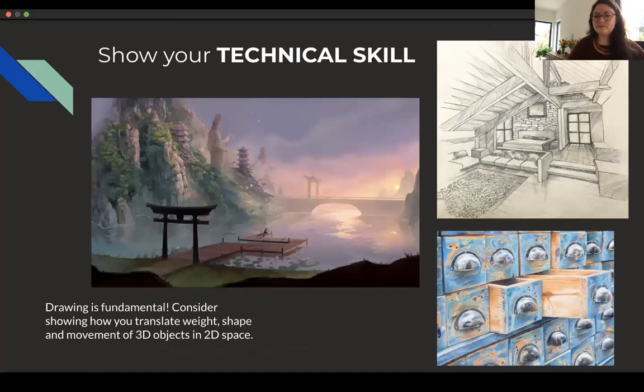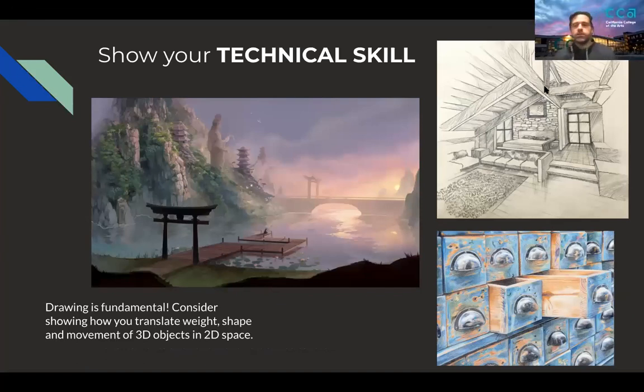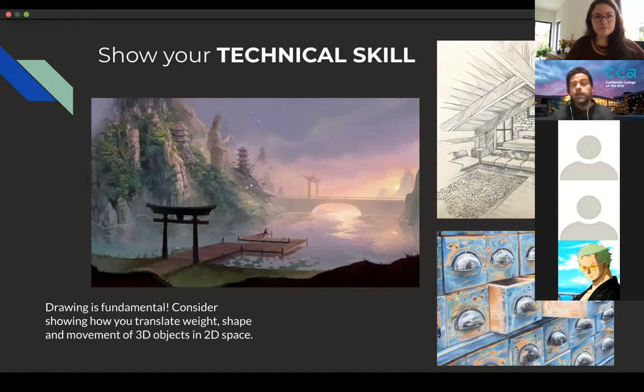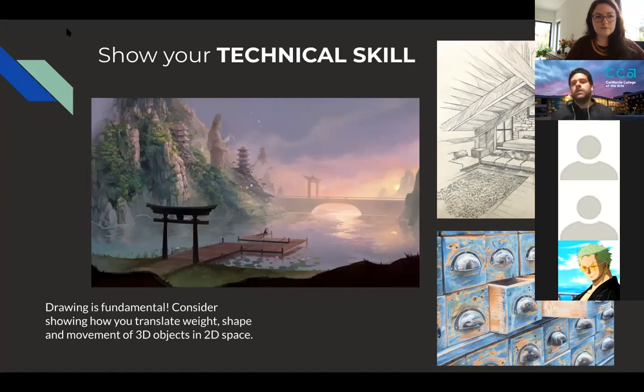Excellent. Thanks, Sarah. So yeah, if you are still at a loss as far as where you should begin, in many instances, you can never go wrong with some technical work. So that ability to draw, translate weight and shape, dimension on a 2D surface can be integral to a variety of different programs, everything from animation to illustration, architecture, painting and drawing, even things like graphic design and industrial design. So that's not a bad place to start if you are at a loss. And you can see some examples of that here on the screen.